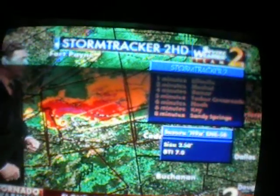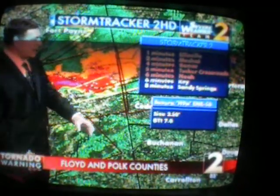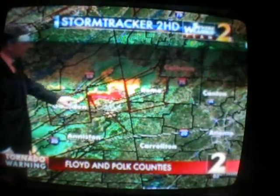Ellisville, 1 minute. Lodsat in about 2 minutes. Bomar in 4 minutes. Tucker Crossroads, this is going to arrive in 5 minutes. Over toward Key in 6 minutes. And Sandy Springs in 8 minutes. Now, that's not the Sandy Springs that's in the Fulton County area. This is also in Floyd County. So we're watching this very carefully now.